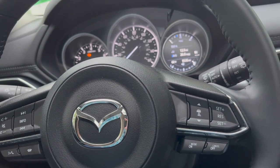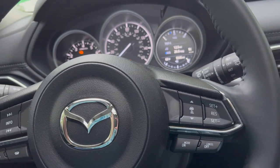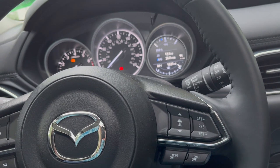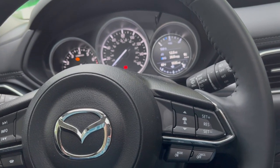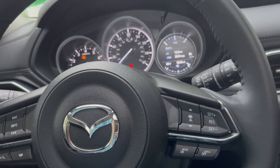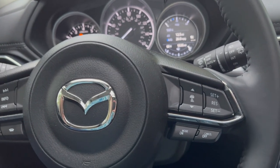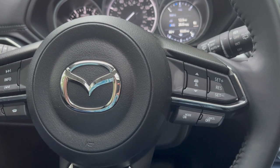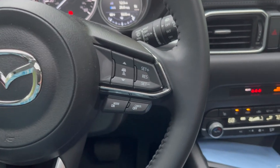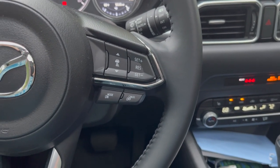So that's pretty damn good. For a 2.5 liter engine hauling this vehicle with two adults, plus all of our stuff, that is pretty reasonable in my opinion. And again, this car is not fully broken in yet. So, that's not bad. I'm actually pretty impressed with this vehicle.